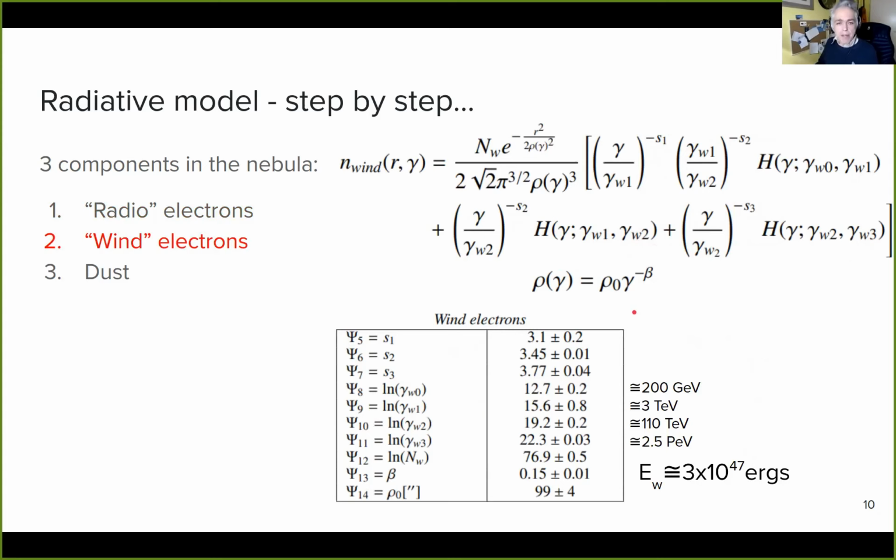The main difference to the radio electrons, besides the spectral shape, is also that we allow the size of the spatial distribution of the electrons to vary with the energy of the electrons. So we have a power law here so that this rho parameter is now dependent on the Lorentz factor, and it goes with gamma to the minus beta. So it drops off. It becomes more compact with increasing energy, sort of to model the effect of radiative cooling losses. And then for a full description of this thing, you've got these parameters, psi 5 to psi 14. So it's 10 parameters. And here are the fit parameters that we get out.